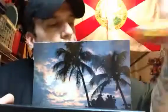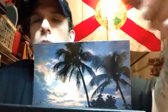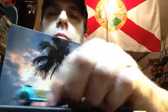These I did a little while ago. So how about a convertible Bug? Pretty decent, right? It's got some meaty wheels on it. Not too bad. So that was pretty cool.